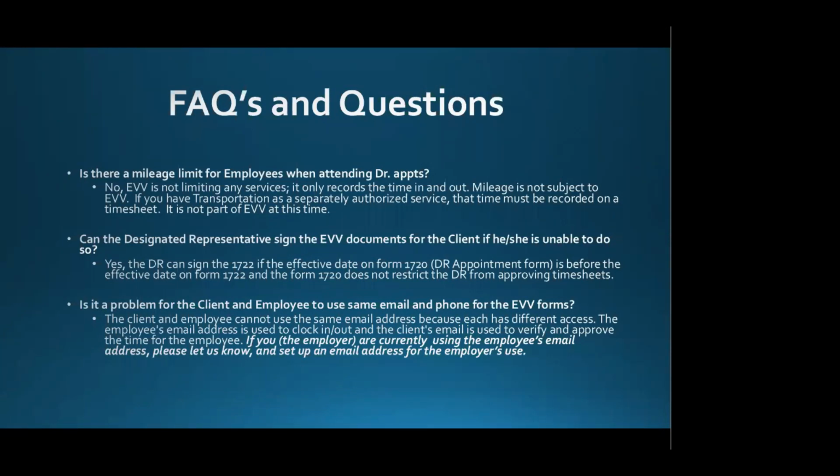Next question says, does the system allow the grace period or overlap time to be paid when two workers change shifts? There needs to be a sharing of knowledge between two workers for the health and safety of the consumer. So the overlapping of a shift goes into sometimes the program rules, and also EVV is not meant to restrict that. EVV will allow you to do so.